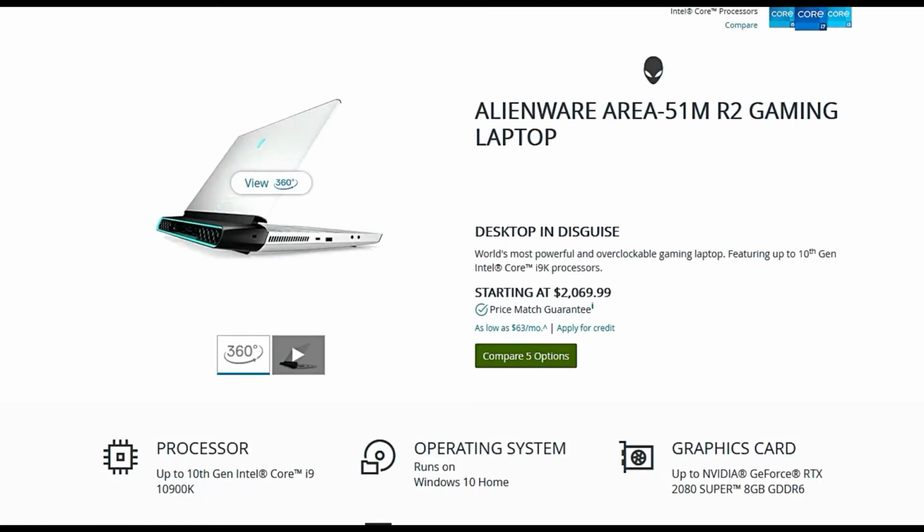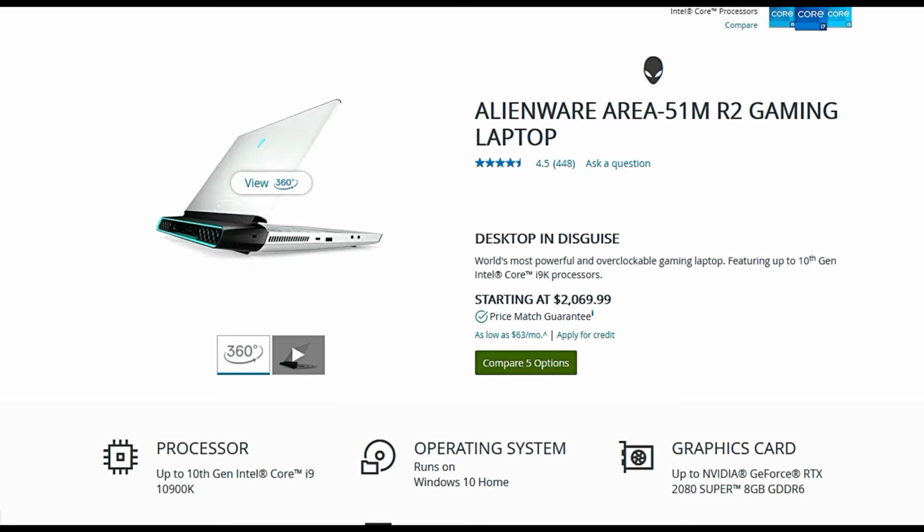And it's only $2,000. I say that like I have $2,000. I don't. Even when I get the stimulus money, I still wouldn't have enough money to buy this. Because I still have to pay my dad back like $900 and something for that big Canon camera.